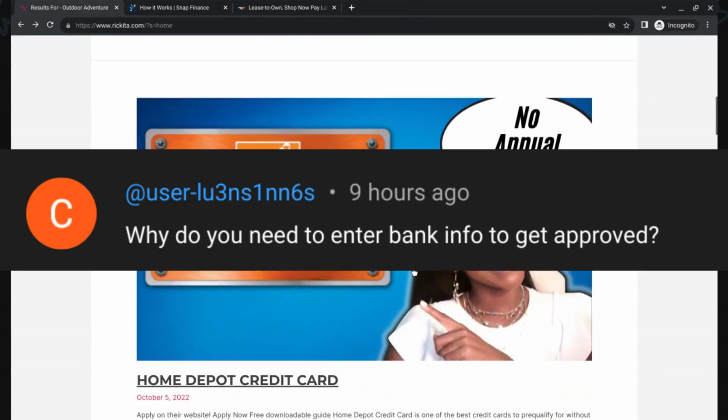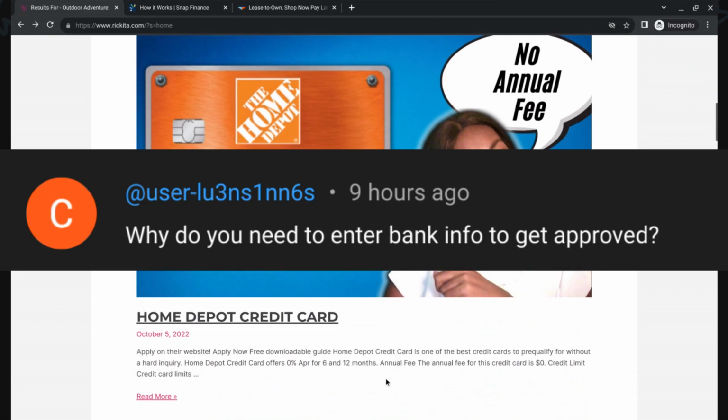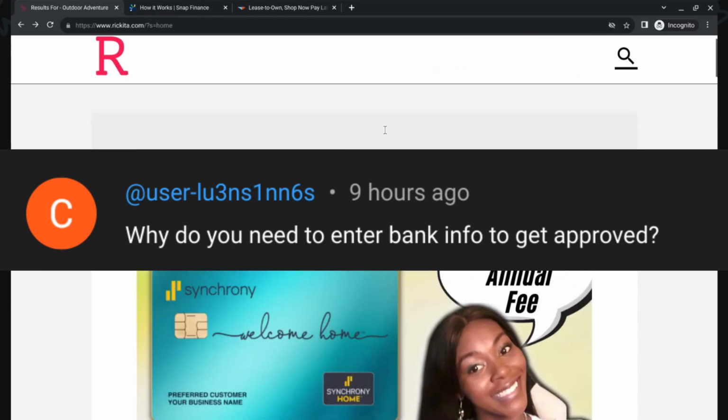You guys can also do the Home Depot card if you want to. They can pre-qualify you without a hard inquiry. They've got 0% APR. Some people are getting these for something other than just furniture. So definitely check out that Home Depot credit card. A lot of people are getting approved for that card.